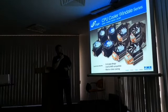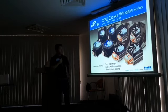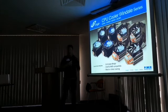So like I said earlier, we also have the CPU cooler. We call it the Wendell series. We have the 3, 4, and 6 pipe design, and it fits both Intel and AMD CPUs. There's also the black coating for if a customer wants to match everything internally black.